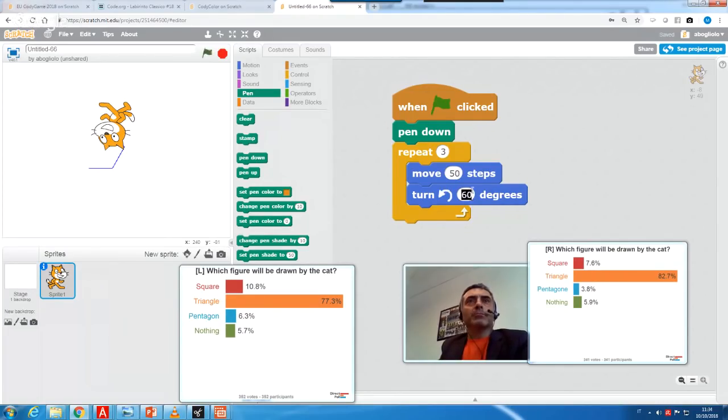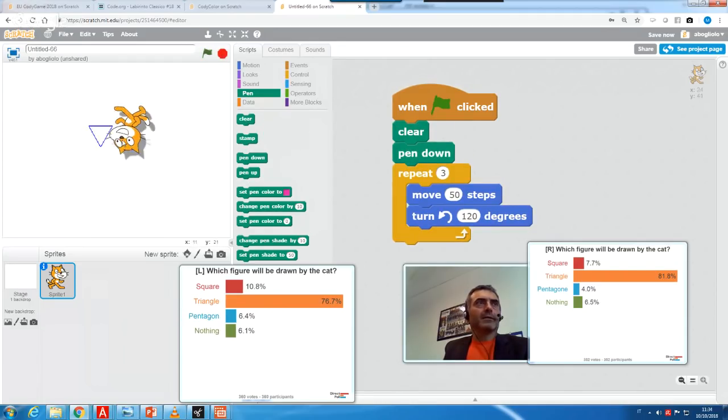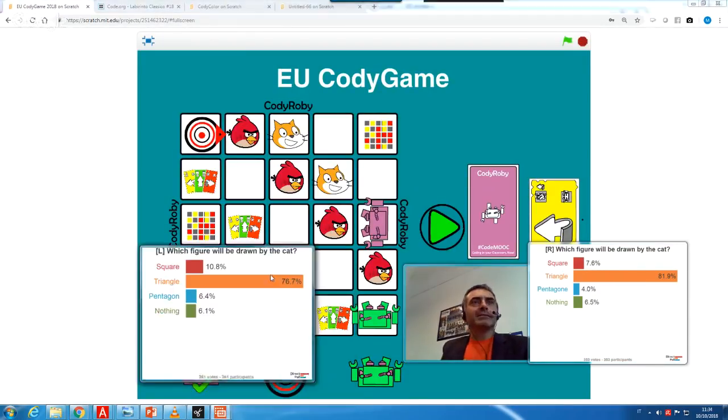So to make it a triangle, I would have needed to make it turn 120 degrees. Look at this. So I have to clean it up. And here it is. This is a triangle, you see. Okay, so good for the right team.